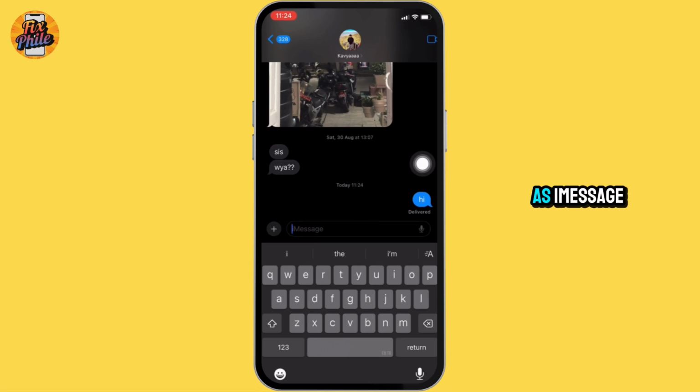Lastly, if iMessage is temporarily down or the recipient has switched to a non-Apple device, the message may fail to deliver as iMessage and could instead be sent as a regular SMS, which won't show you the same delivery status. So not seeing delivered doesn't mean something is wrong. It usually just means the message is waiting to reach the other device.